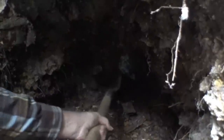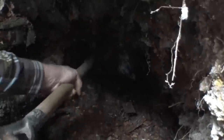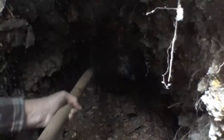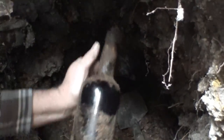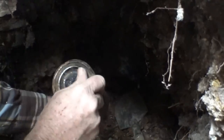So, there's just a bunch of iron stuff. So I'm gonna have to go above that, that bottle there, to get it out. Whoops, I'm sorry, I'm bumping the camera. Let's see if that thing will come out. There it comes. Oh, it's an amber whiskey. Oh, no name on it either. Another slick. Oh boy. It is hand blown though.